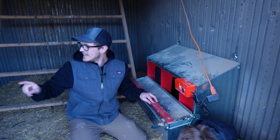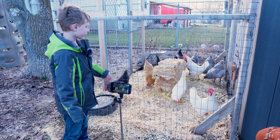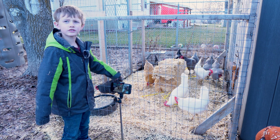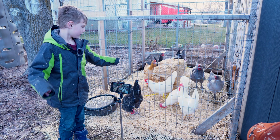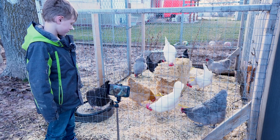Now, real quick, let's go check on the hens and see if they're getting through this straw over here. The chickens are going to peck that and try to get the food out, so the chickens could actually do stuff in there. Their feet are in the mud. We don't want that. There's not a lot of mud in there anymore, is there?